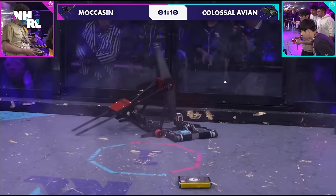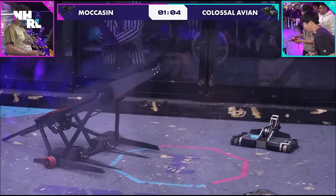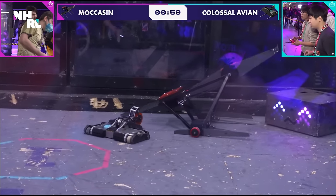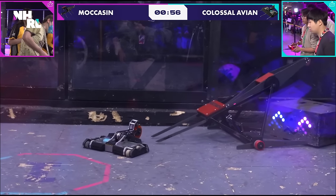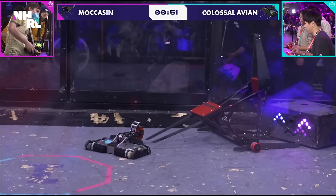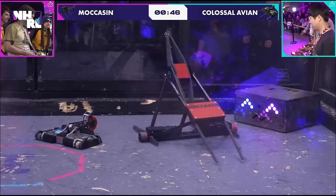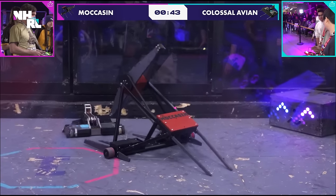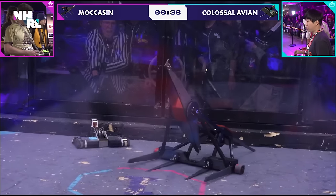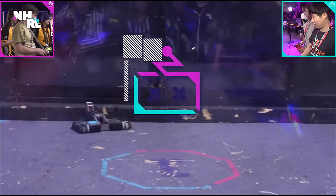Moccasin, though, very good competitor all evening, has been knocking people back onto their feet, keeping the fights going. Still just enough movement in Colossal Avian to not get them counted out. Oh, no. I feel like I can hear Colossal Avian. Oh, no. What are you doing, Ricky? Ricky's threatened. I don't know if Ricky's going to be able to lift much weight. For the record, Flo weighs like 300 and something pounds. Yeah, it's a lot of robot. That's tough. Colossal Avian was making noises, but it doesn't seem to be moving.